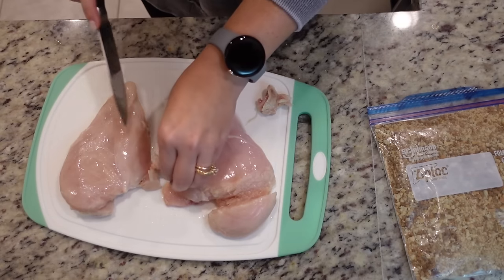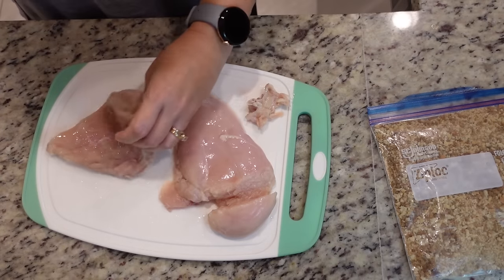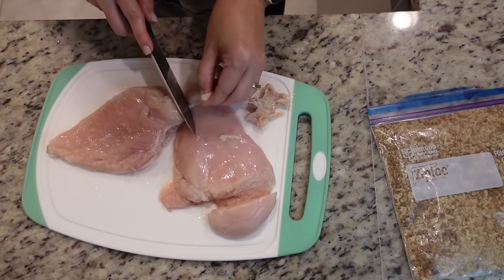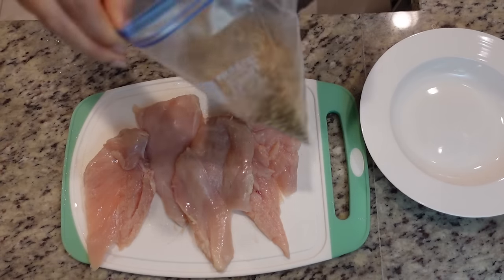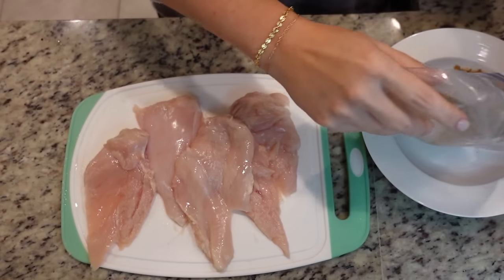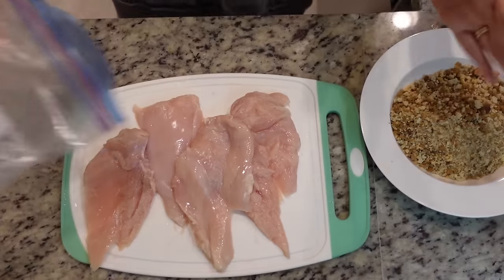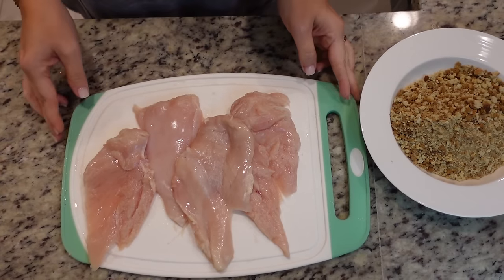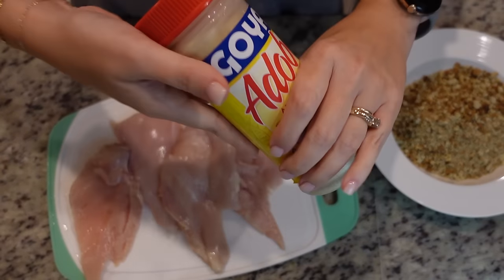But it is pretty thick, so a lot of times you have to butterfly it, which is what I'm about to do now. That way it'll cook more evenly when it's in the air fryer. So let me do that and I'll be right back. So let's add our, for lack of a better word, breadcrumbs pretty much over here to this bowl. And I'm gonna season this with just a little bit of seasoning. I'm gonna try my hand in this.